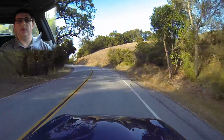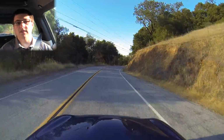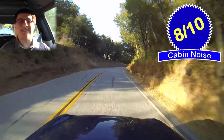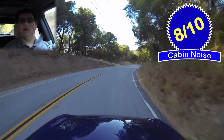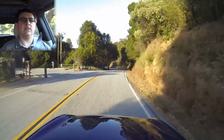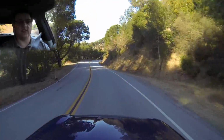It is very noticeable when you start and stop the engine, but it doesn't shake the car around quite as much as some of those other vehicles out there on the market. When it comes to cabin noise, I give this 8 out of 10 points. I measured 72 decibels at 50 miles an hour, which makes this one of the quieter subcompact entries in the United States. Now, certain versions of the Ford Fiesta and Ford Focus are a little bit quieter, but those wouldn't be the sporty versions of those vehicles.